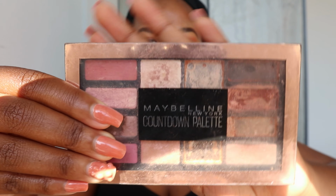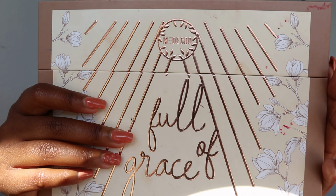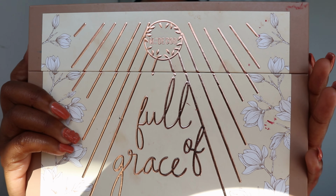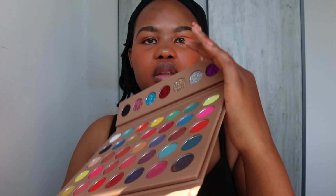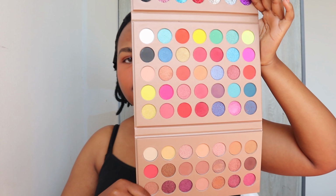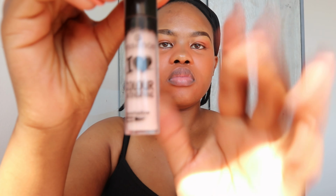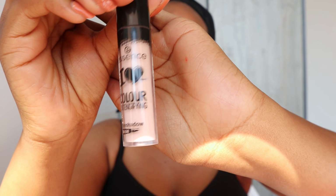As you can see, my favorite palette is broken, so while I wait for the new one, I'll be using the Full of Grace palette that I got from Small Street. This is what it looks like inside. I'm gonna use that together with the I Love Color Intensifying Eyeshadow Base from Essence Cosmetics.